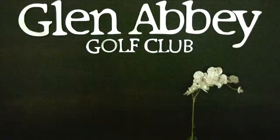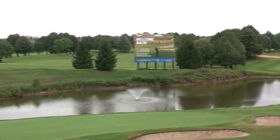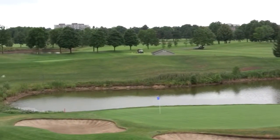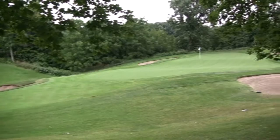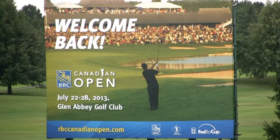So far, so good. So next year it will be right here at Glen Abbey, and for those who don't know, this course was designed by Jack Nicklaus, who is also a member of the Canadian Golf Hall of Fame. Not as a player, though. No, actually as a builder for his work designing golf courses, and also particularly Glen Abbey. As you know, Glen Abbey was the home to the Open for quite a long time. It's hosted the Canadian Open, I believe, 25 times. So next year would be the 26th.